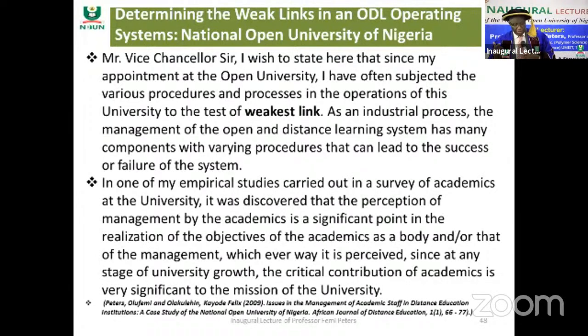In one of my empirical studies carried out in the survey of academics at the university, it was discovered that the perception of management by the academics is a significant point in the realization of the objectives of the academics as a body and or that of the management, whichever way it is perceived. Since at any stage of the university growth, the critical contribution of academics is very significant to the mission of the university. The reference is stated there.